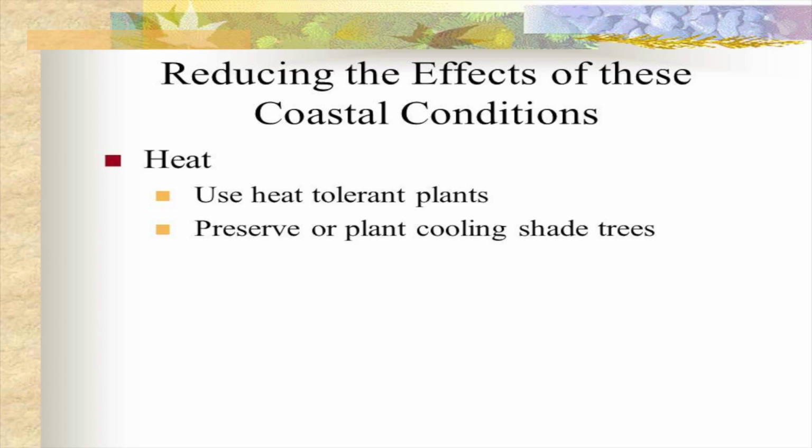For heat, we want to use heat-tolerant plants. All plants grow within a range of cool temperatures and hot temperatures. And for us who experience great periods of heat during the summer, we want to use as many heat-resistant plants as possible. We want to preserve or plant cooling shade trees. The idea is not to have your plants growing in constant shade, but allowing the trees to excrete their oxygen, thereby cooling the air and giving those plants, no matter where they're planted, a break from the sun.